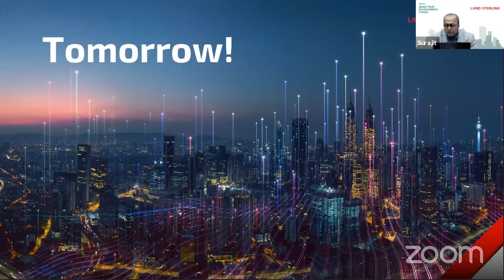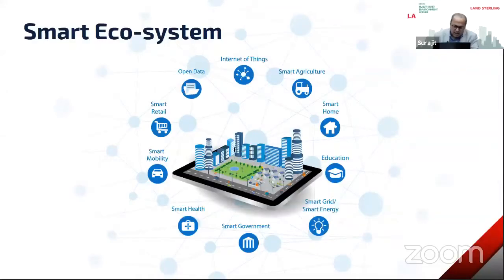Tomorrow will be about efficiency. Tomorrow will be about cost savings. Tomorrow will be about how integrated and how connected we remain, how we share our knowledge, how we share data amongst ourselves so that we can drive decisions which are beneficial for all of us. And this is, perhaps, how the ecosystem of tomorrow will look.